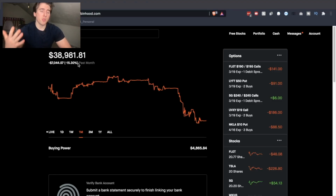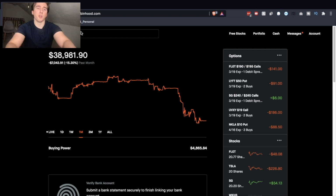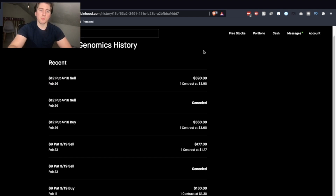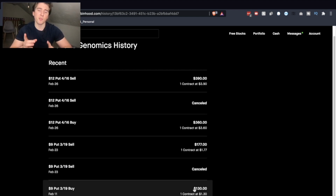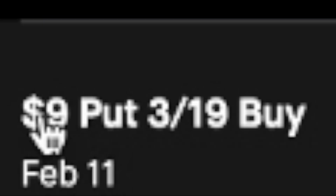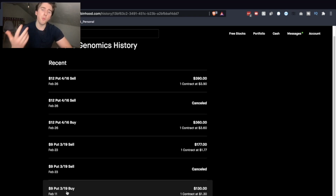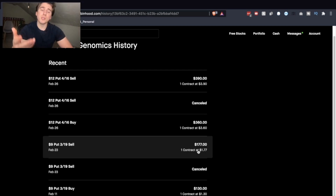Over the past month or so, the market has come down pretty dang hard and my account's down 15%. So a few weeks ago, I decided to hedge my bets and I opened a put option on a stock that I thought was overvalued, which was BNGO. And I first bought this put on February 11th for $130. This was a $9 put option expiring on March 19th, and I sold this just the other day, a couple weeks later, for $177. So a $47 profit, which isn't a whole lot, but that's mostly because I held this option open for 2 weeks.